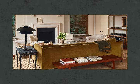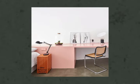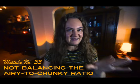If that was the darkest thing in the room, something would just feel off. But a few little pops of black here and there can really help your space feel grounded and present and in the moment. Number 33, when it comes to your furniture legs, not having a good airy to chunky balance.